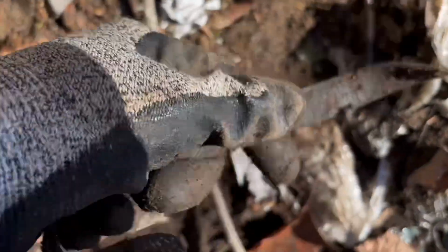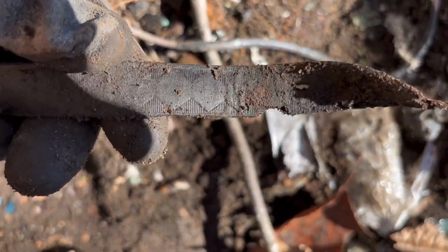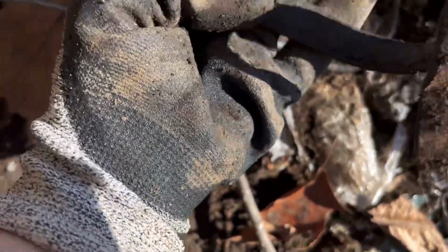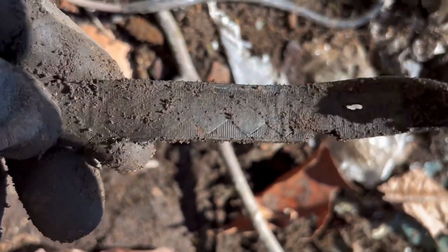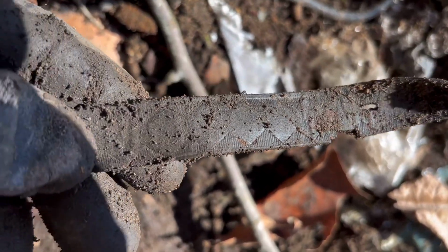All right, I'll take a look at that piece of leather right there. I don't know if that's a dog collar or what? A belt? Some kind of belt, but that's a nice design on that leather.